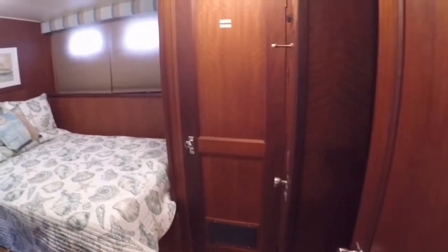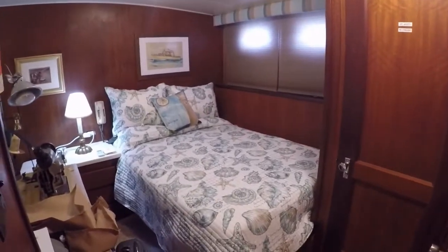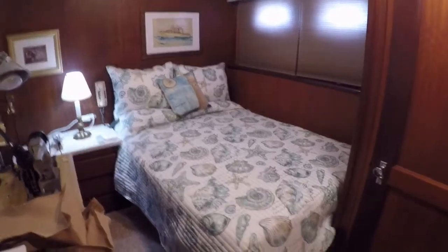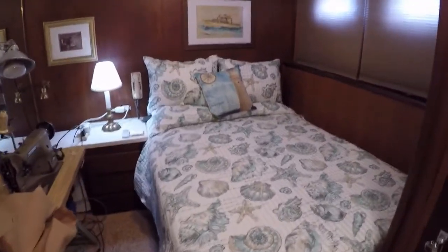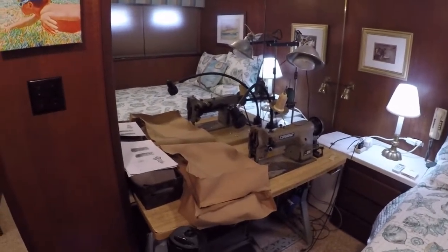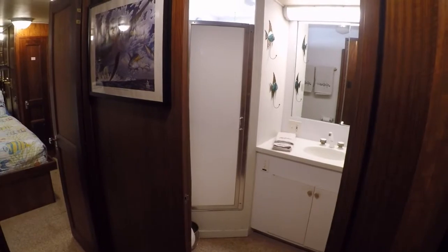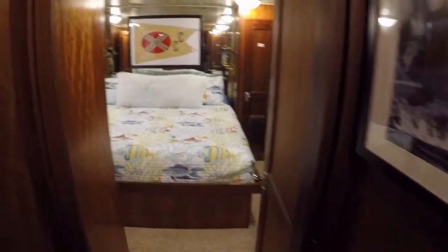And we'll come around to the other stateroom, which I call the Suntan Suite, which also doubles as the sewing room, part of the projects. Got a couple of closets, lots of mirrors. Moving from the guest head, down the hall to the master stateroom.